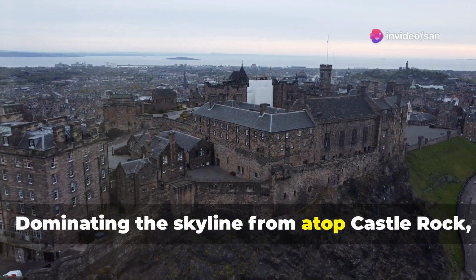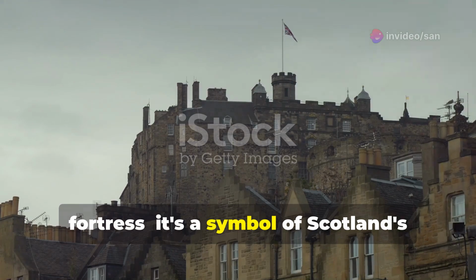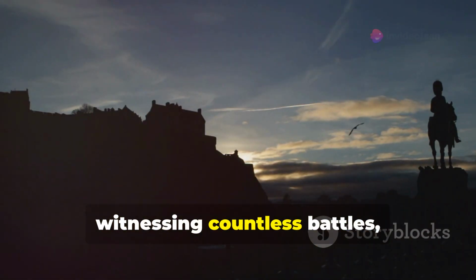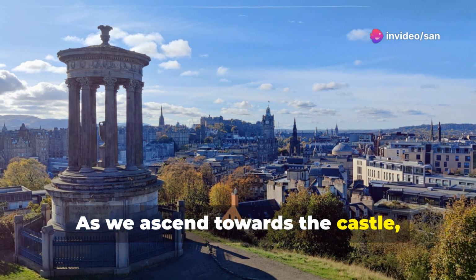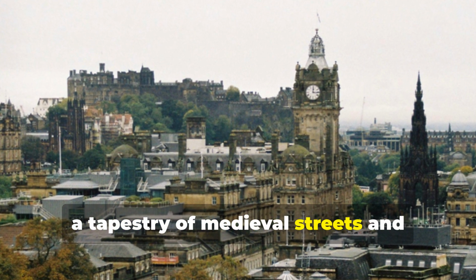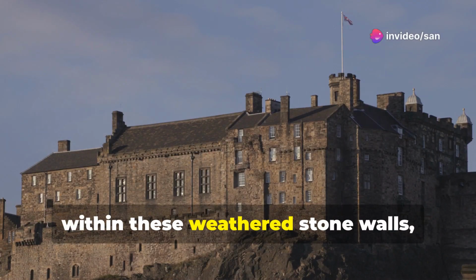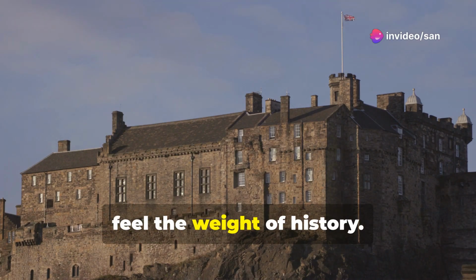Dominating the skyline from atop Castle Rock, Edinburgh Castle is more than just a fortress. It's a symbol of Scotland's enduring spirit. Imagine, for centuries this castle has stood watch over the city, witnessing countless battles, royal dramas, and historic events. As we ascend towards the castle, notice how the city unfolds around us, a tapestry of medieval streets and Georgian elegance. Once inside the castle walls, we'll step back in time. Here, within these weathered stone walls, you can almost hear the echoes of marching soldiers, feel the weight of history.